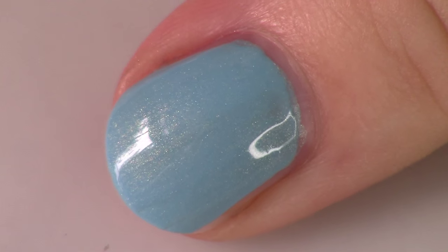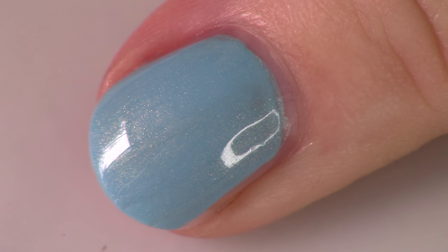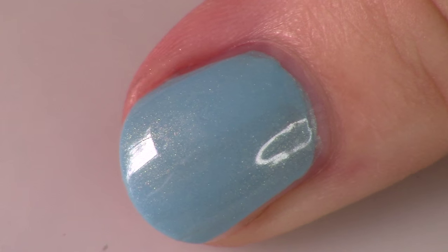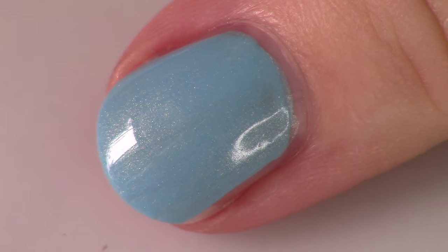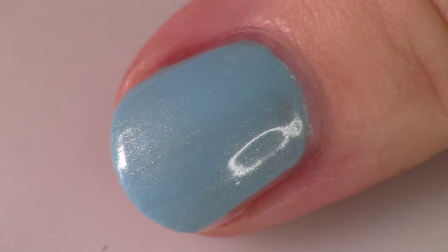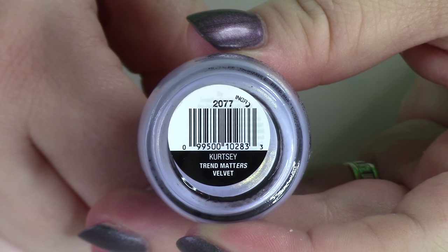I have yet to mention in this video, but I felt like this collection was definitely pulling a Native War Paints. I feel like one of Native War Paints' signatures lately is doing a beautiful cream with gorgeous gold shimmer, and I feel like a lot of these polishes are doing that, but doing it really well, and for the price point, is great. So, yeah, love this. Kurtsey.